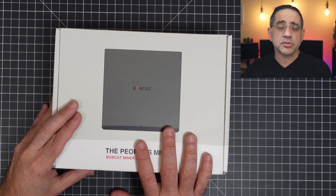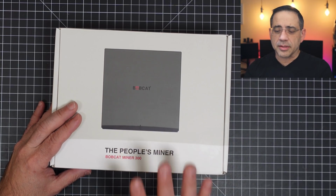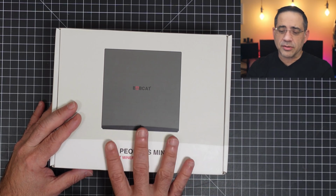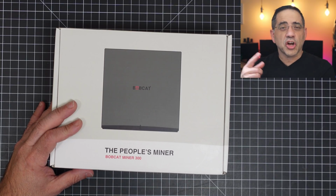Now, the Bobcat 300 is one of the most popular miners on the market. This is the one that you see the most in the Helium network. And the cool thing about this is that while most of these miners, and this one in particular, I ordered it in April and I just got it recently, are starting to pick up now.